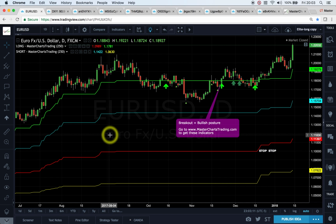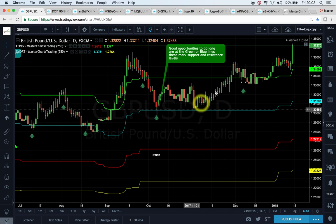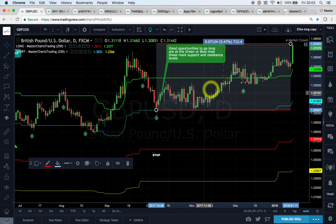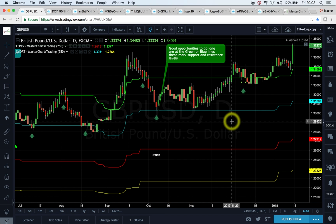British pound breaks out to fresh highs. Again, excellent breakout, excellent buying opportunity. Let's say you are more of a longer term investor and you bought on October 6th here at the blue line. Simply set a limit buy. You got a nice gain here of 5% or so, 700 pips. So yeah, sometimes you get really nice opportunities like that.